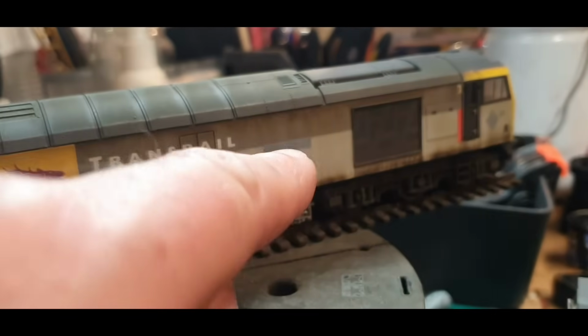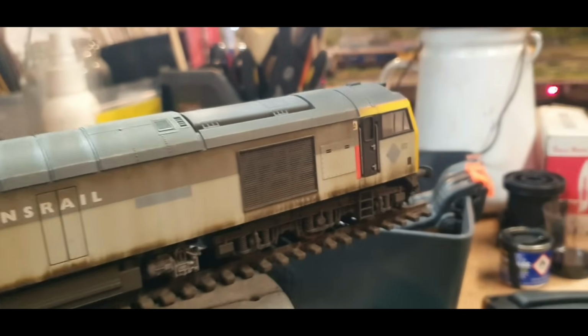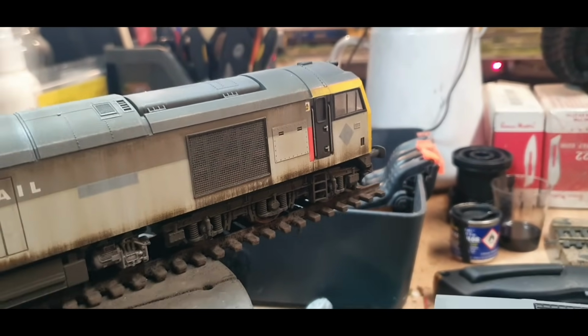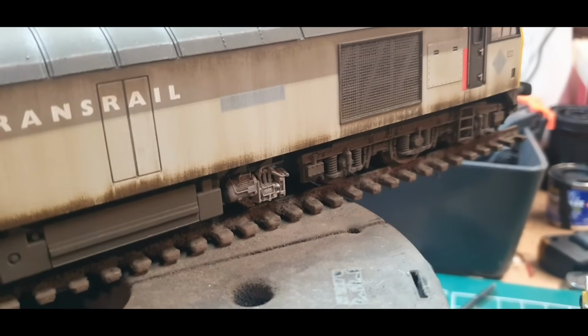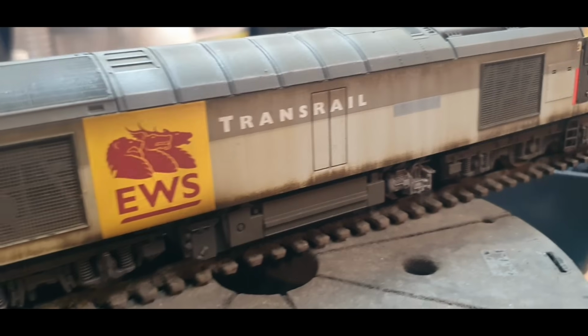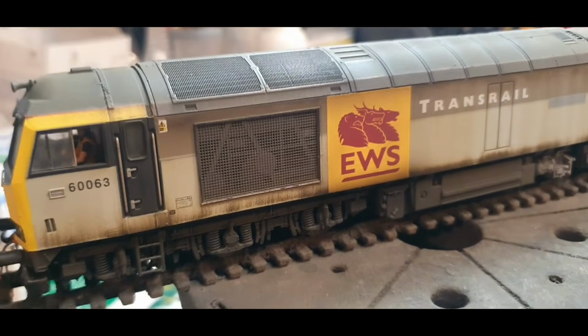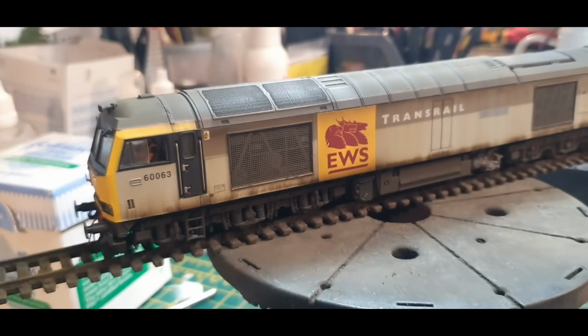I also covered up the nameplates, masked those off, got some grey paint and the depot plaque as well, and then just painted them over. I put primer onto the compressor. That's just some white powder on there, and I've also fitted the large logo 3 Beastie decals from Railtech Transfers, so thanks to Steve from Railtech for those.